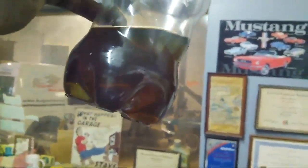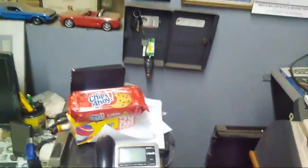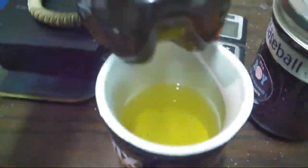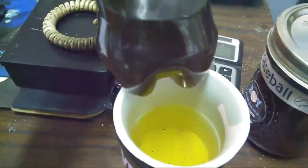Keith already saw this, but what do you guys think of that? Anybody? That's a fuel sample out of a truck that I have in here. There's a comparison between good fuel and what I took out of this truck.